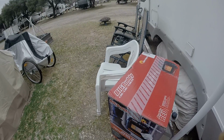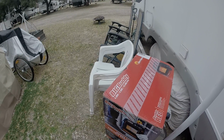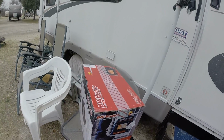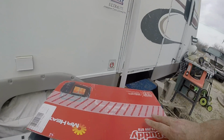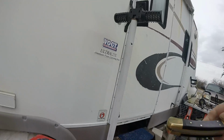Finally, we got our emergency backup heater for my travel trailer. The big buddy. Let's see what's in the box here. Hey, they got tape down here.